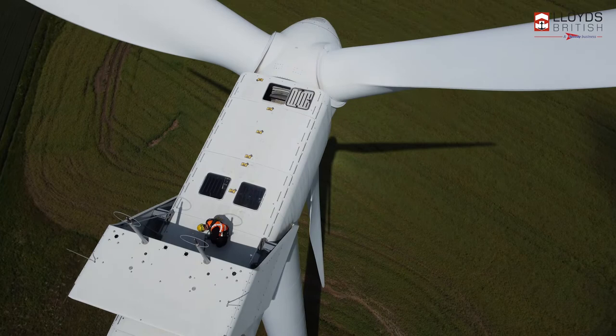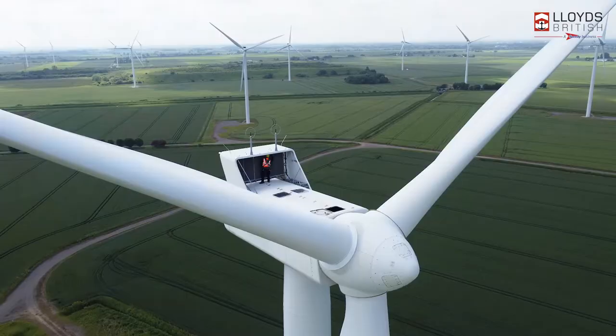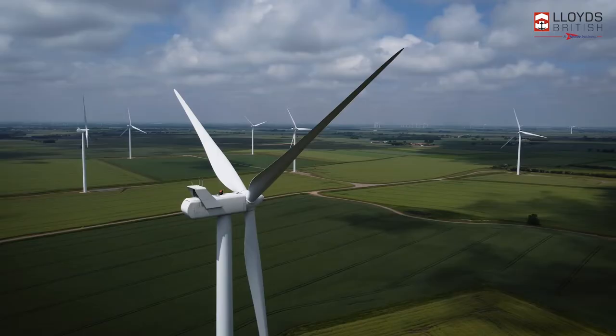I enjoy working on turbines because it's a great insight into how technical these machines actually are, and the view at the top is pretty good.